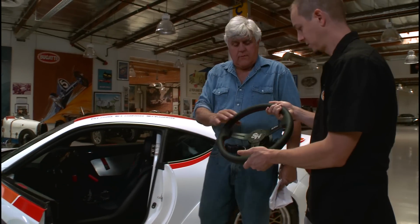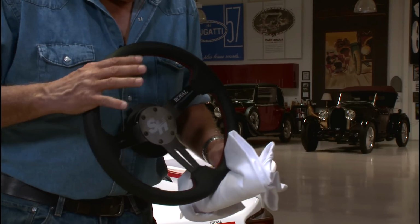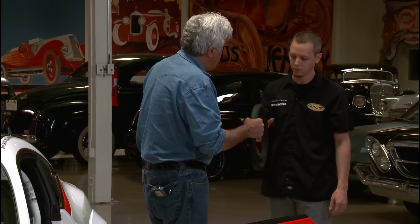So Grip Royal makes the steering wheel. Yeah, it's got a nice feel to it. Let's put this back on. Let's open the hood and see what it looks like. Cool.